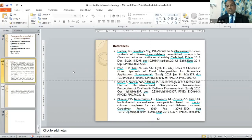So these are some references. We have gone through some of these references to develop this technology, to develop this theoretical concept. The references may be helpful for us to carry on the research.